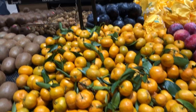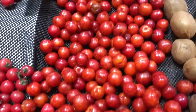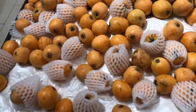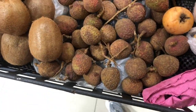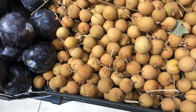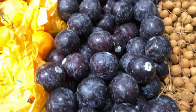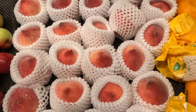So this is just tangerine, kiwi. I don't know what this is. These are tomatoes, small tomatoes. I don't know what this fruit is either, but they have so many fruits. Then this fruit, this is lychee, I think. It's really nice. I don't know if this or this is lychee, but they look very similar. I think this is the one I've actually tasted. And this looks like peach. If I'm not wrong, this is peach.